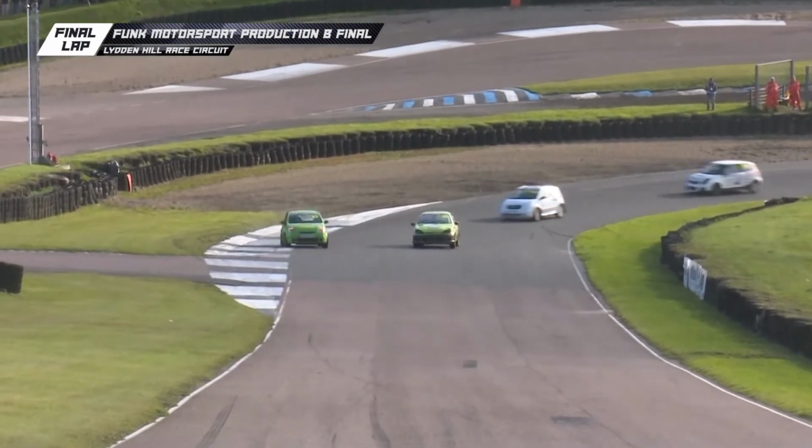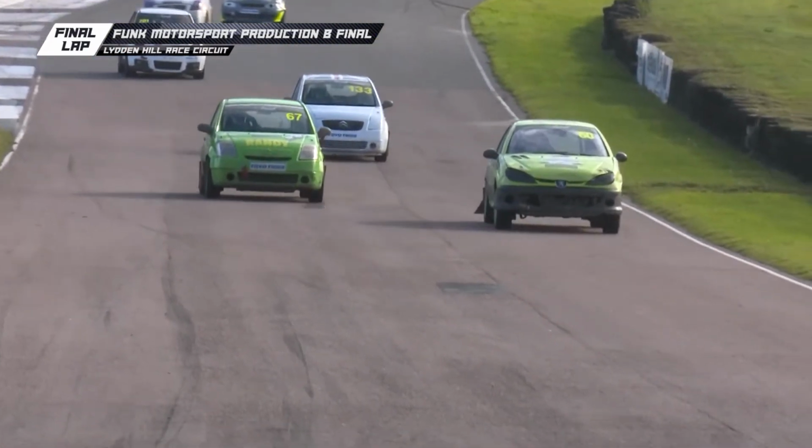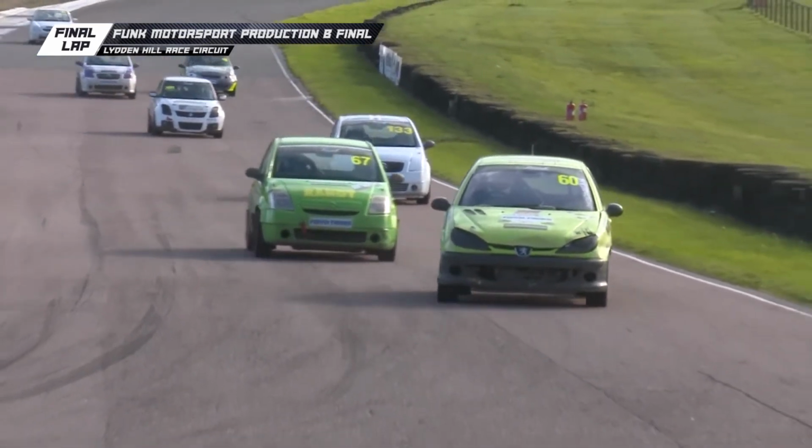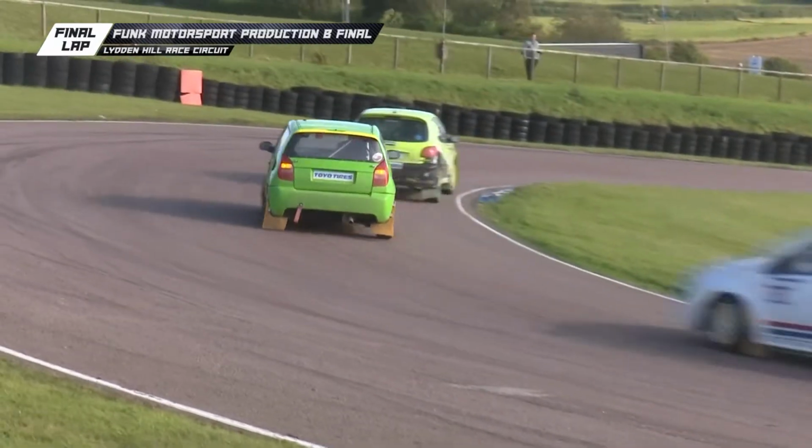Understeering wide there, Ryan Randall at Devil's Elbow. Catches out many drivers, that corner, and Bradley Sampson's taken the lead in the 206. Well, our pole sitter for this race made a poor start, but he's fought back very nicely indeed.